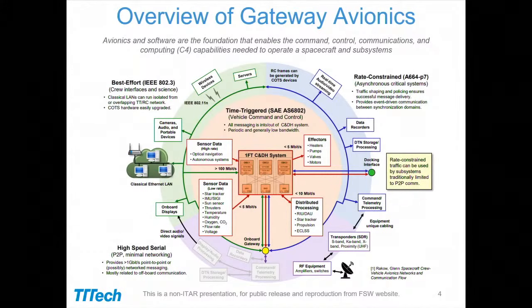So this is a sort of notional set of avionics. This is actually a NASA slide, to give you a sense of the types of functionality that Gateway is going to have to operate with. And you can also see that different traffic types are defined on this chart, with best effort, rate constrained, and time triggered. And Matt's going to go through a little bit more detail on what all that means. But this gives you a sense of the types of functionality that has to be accommodated on the Gateway, and also that the center of it is one fault-tolerant command and data handling system, which the TTE products can support as well.